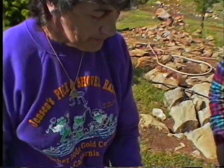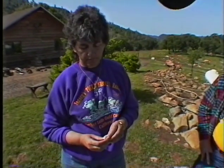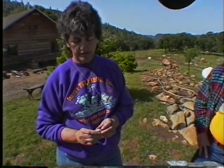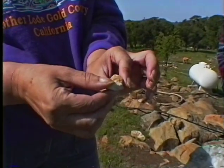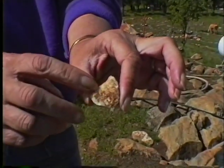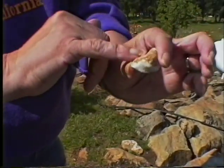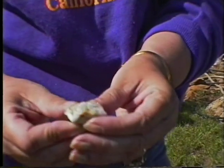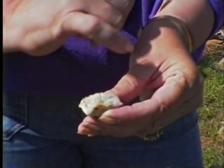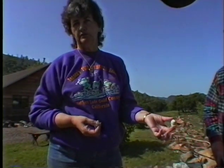Another form of prospecting that's becoming very, very popular is electronic prospecting, and that's with the metal detectors. If you look at this piece of quartz, there's really on the outside no significant signs that there is gold inside of this. There's one little speck here that you can barely see. But when it's cracked open, you'll see gold laced through here. And a metal detector will pick that up, where to the naked eye it's not visible.